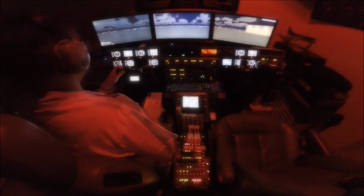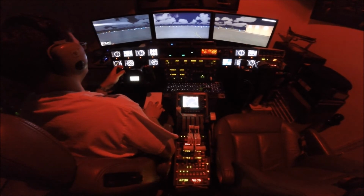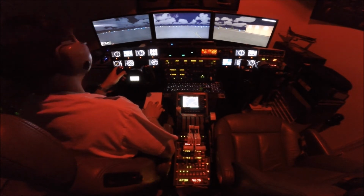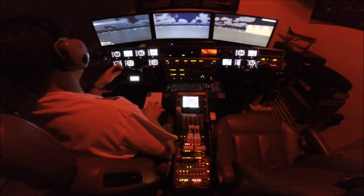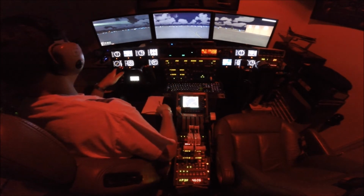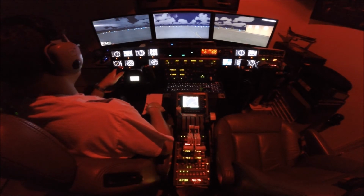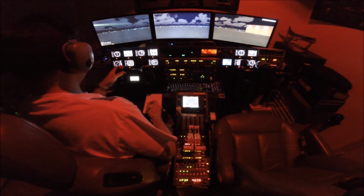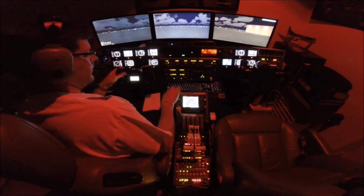We're all set. Houston, Gamma Jet 42 ready for taxi at Lone Star Executive. Why am I not hearing him? I see transmitting. Ready to check. There you go. Okay. Gamma Jet 42, runway 14, taxi via Alpha. Runway 14 via Alpha, Gamma Jet 42.